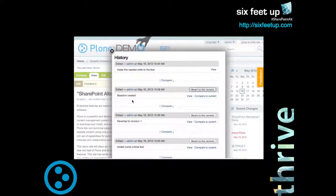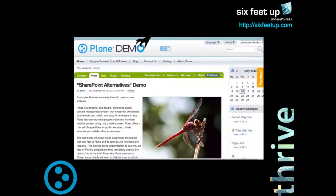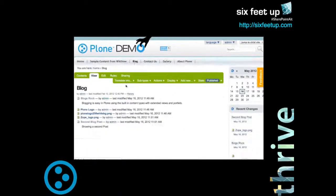Now we can look at the history of the content, and this is what I was talking about earlier. We can see all the changes that have happened to the content over time. We can compare between two versions of the content and easily roll back to previous versions if needed. We have a nice audit trail set up, allows us to see all the changes, who made the changes and when over time. Plone also includes some nice tools for doing social, such as blogging or integrations with Twitter and Facebook.